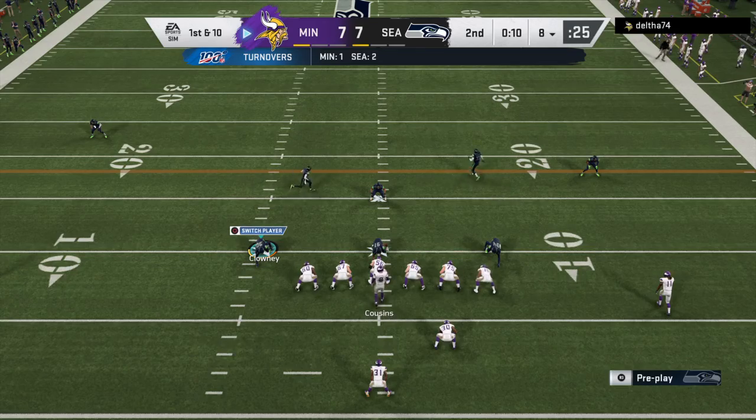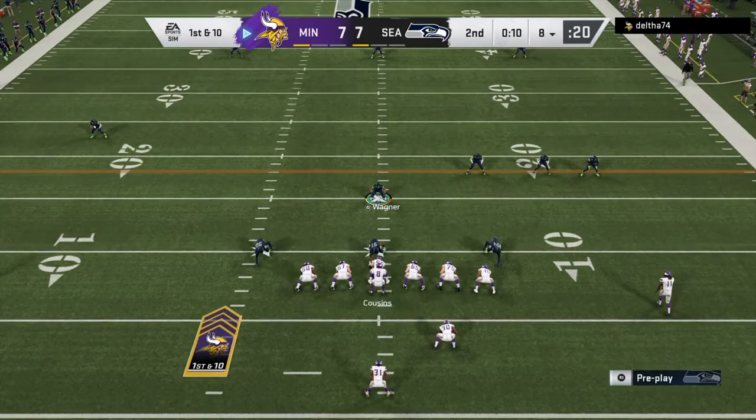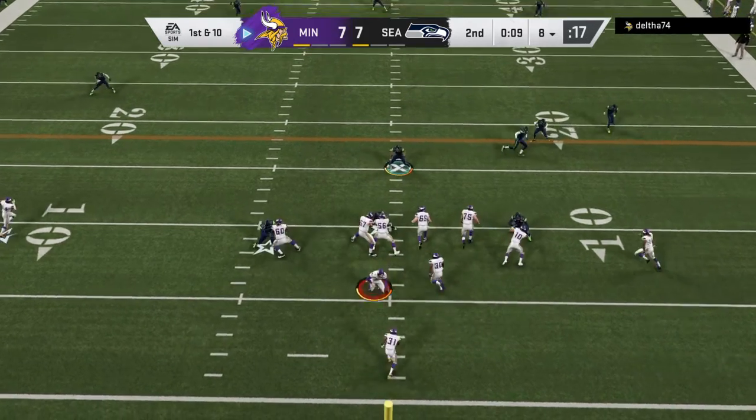Here are the Vikings now to start their next drive. Time here for likely one play, and then these two teams will head to the locker room all even. And you know the play caller's just feeling it right now. Let's go ahead and go for this one.